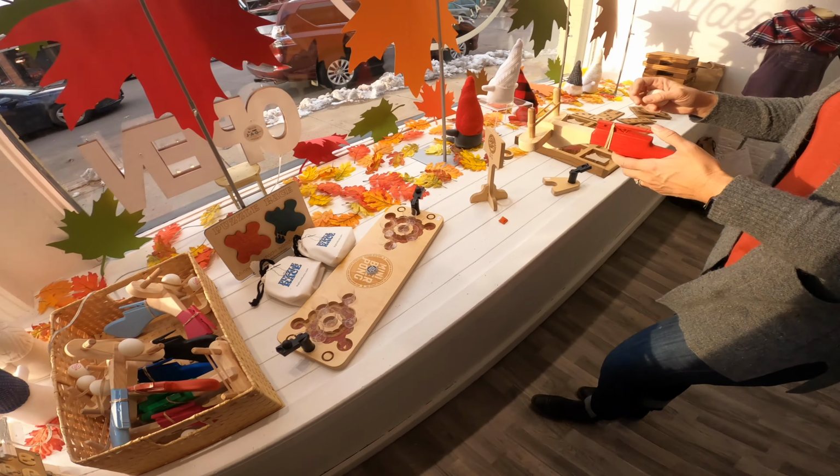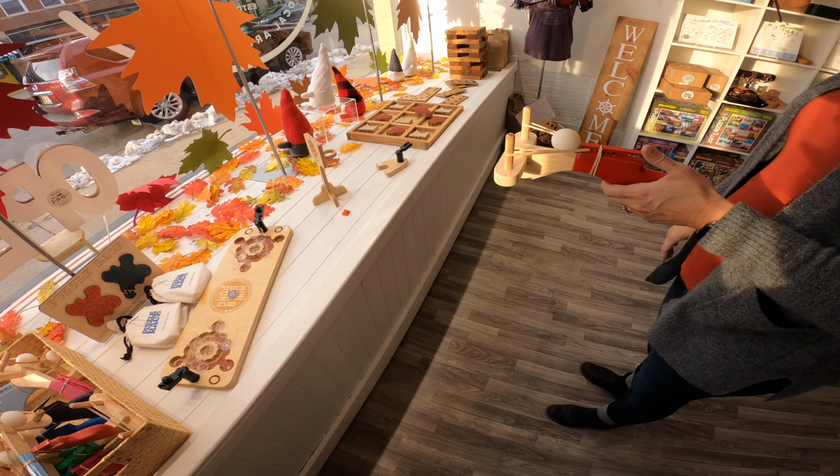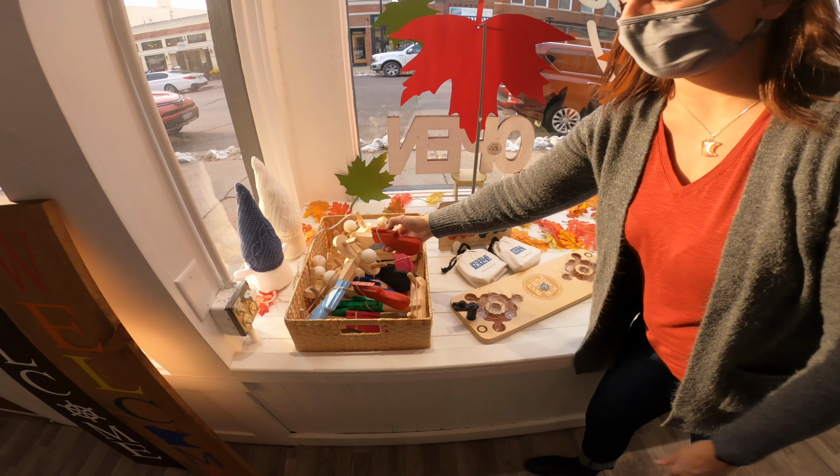I had a kid in earlier, and we had one of the gnomes set up here. And he was trying to get him with the crossbow. This thing will fly. That's awesome. But nobody gets hurt because it's a ping pong ball.